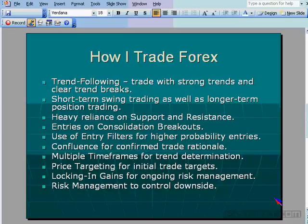You could also use number of pips. You could use moving averages, etc. So I'll show you exactly how I use the entry filters for entering into high probability Forex trades.